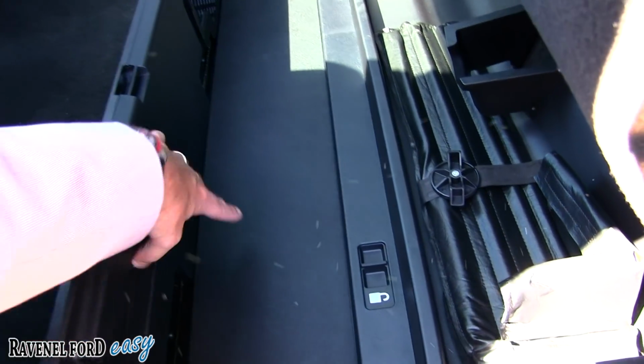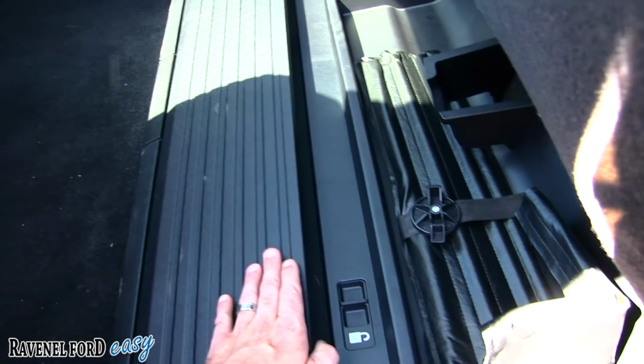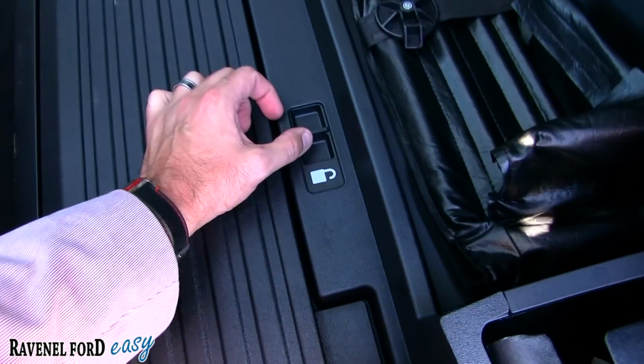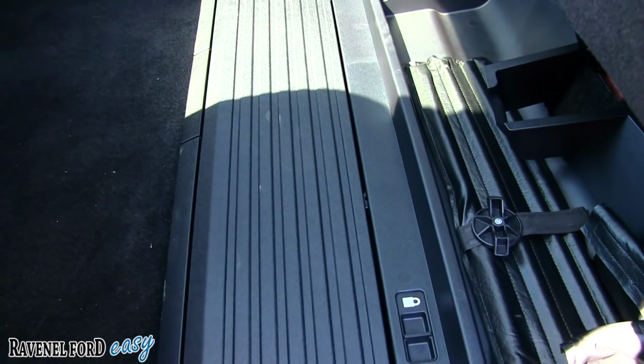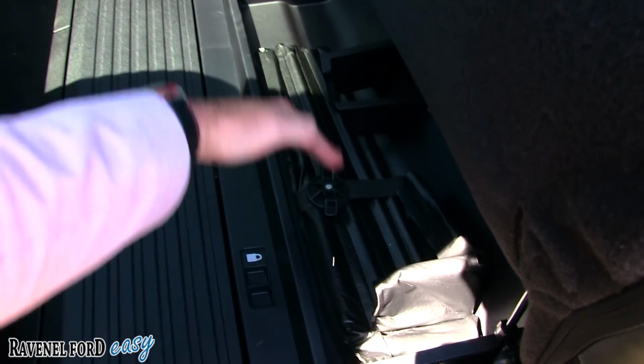Now, I don't know if a shotgun would necessarily fit right there, but that's a spot to store something like a shotgun. And how do you know that? Well, first off, it's got these locking stuff going on here. So you can lock this up so nobody gets back here and actually takes the gun out. That's pretty sweet. Okay, got a little more storage there.